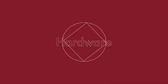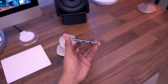So good screen? Check. Next up, hardware. Now when it comes to this phone's build, worry not guys, this is a super premium, solid, and well put together device.